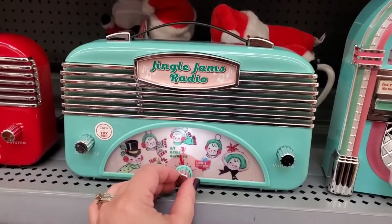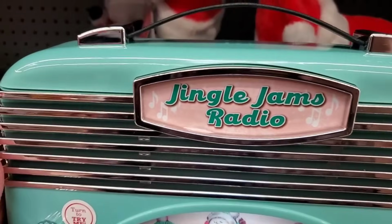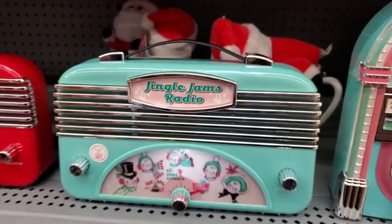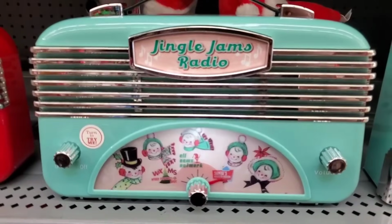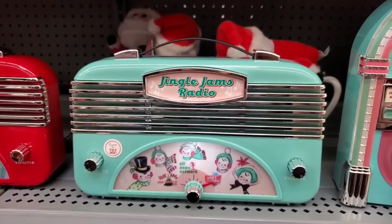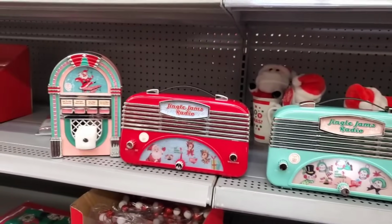It would be such a cute accompaniment for Elf on the Shelf. Then we have Santa's weather station. Oh, wow. Marshmallows alert. Please be sure your kitchen is well stocked with marshmallows. This is adorable. These are absolutely adorable, and they're only $19.98. I don't know. I'm in love.